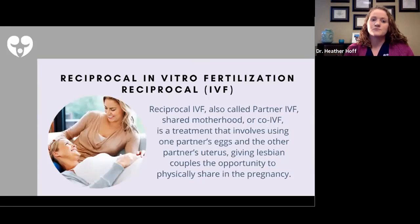So reciprocal IVF is something that's really cool. It's a really unique aspect that lesbian couples get to both physically participate in the pregnancy. So one of the really unique things about lesbian couples is that you actually have two potential egg donors and two potential carriers of the pregnancy or gestational carriers in each couple. So, how you choose to use that combination is totally up to you guys. Of course, you can do insemination with one or reciprocal with the next. So, it just depends on your preference.